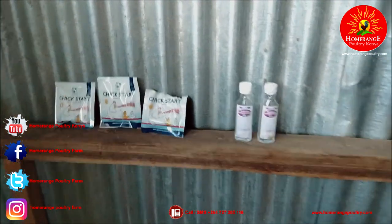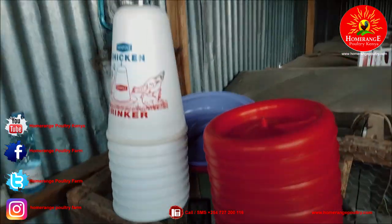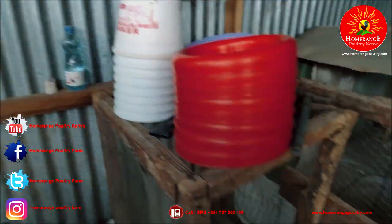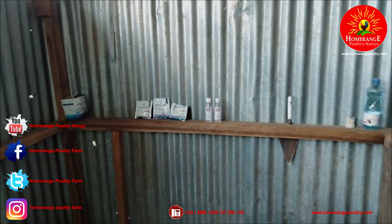Up here I already have the supplies that I'll be using, some chick stout, some liquid paraffin. I will explain that later. But of course, here we have the drinkers that you're going to be using. And remember, immediately the chicks come into the brooder, we do not give them any feed. We just give them water mixed with that liquid paraffin and the chick stout.